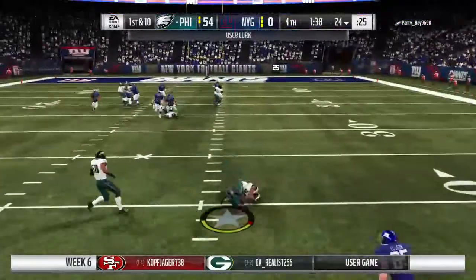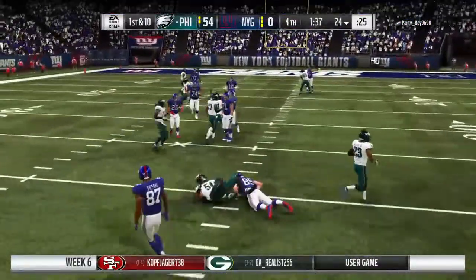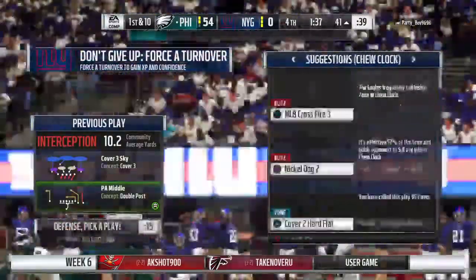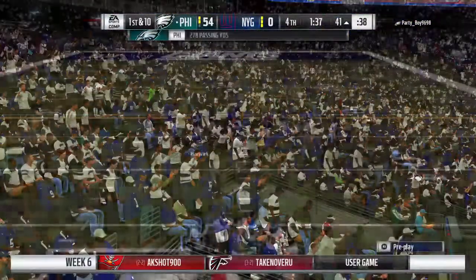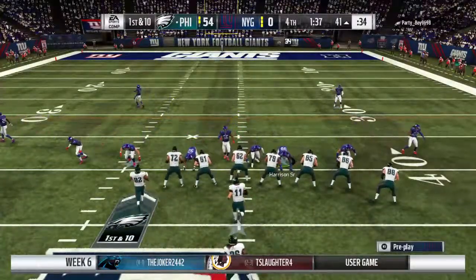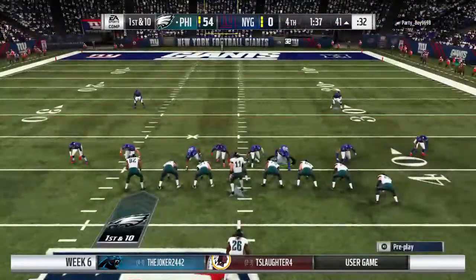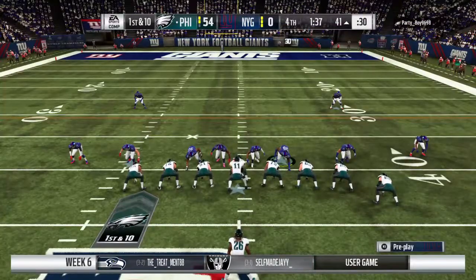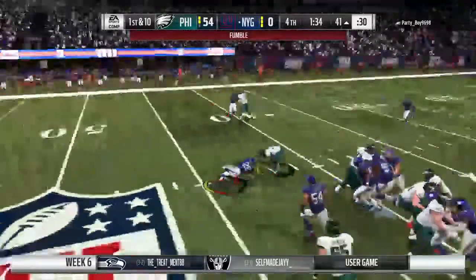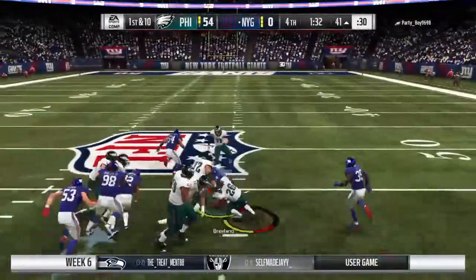And now here is another interception. Picked off at the 38. And they'll start with great field position at the 41-yard line. Charles, whatever's going on between his ears right now, it's just not completely calculated correctly. 7 picks between last week and this weekend. Ajayi hit. He lost the football. And who's got it? The Giants.